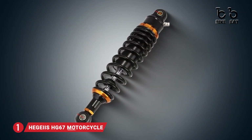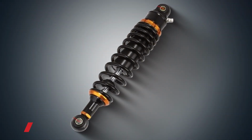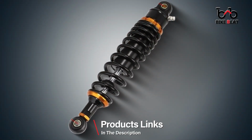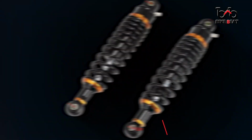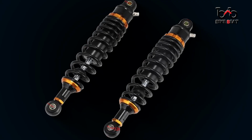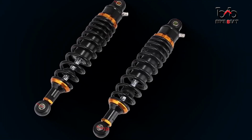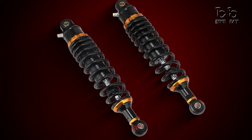Number 1. Hegeiis HE67 Motorcycle Air Shock Absorber. The Hegeiis HE67 Motorcycle Air Shock Absorber is a high-performance option designed for racers seeking improved control and comfort on the track. Its robust construction features durable aluminum alloy and precision-engineered components that withstand the rigors of high-speed racing.